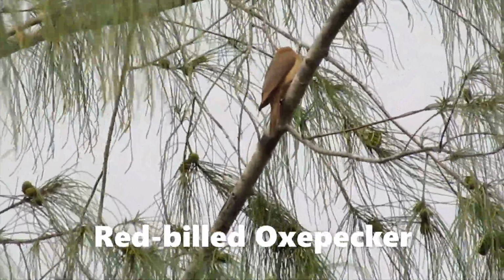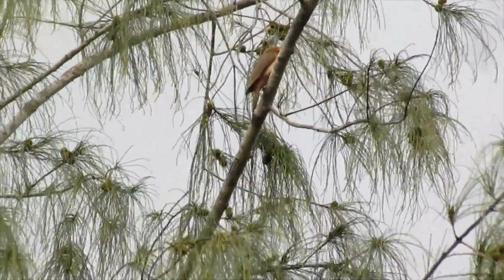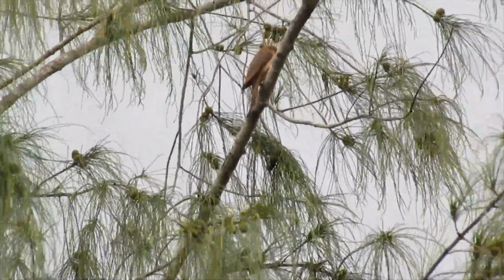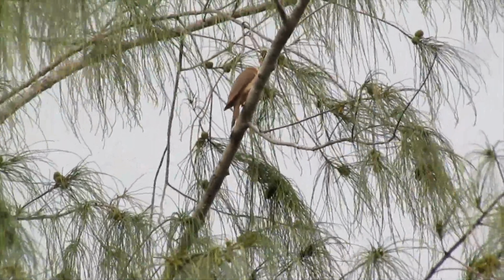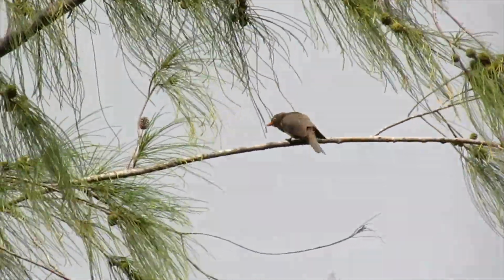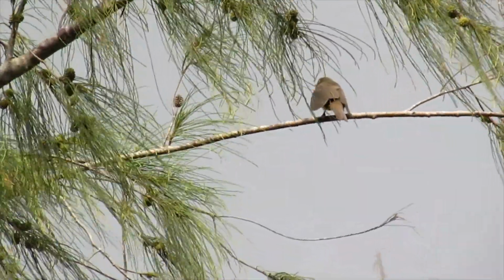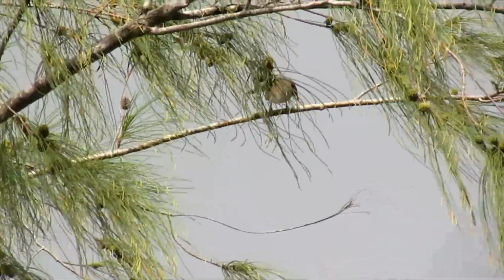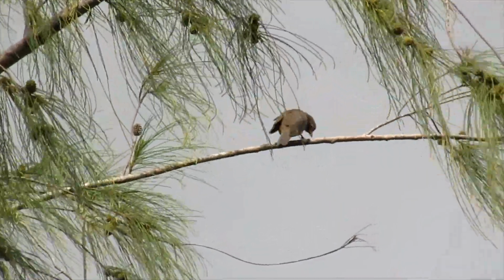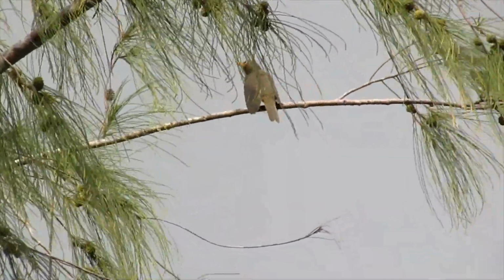Red-billed oxpecker. This is an immature red-billed oxpecker, you can see there. The wings are not really strong to fly.